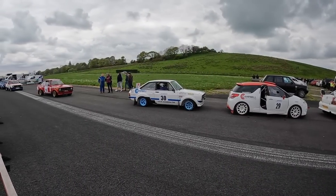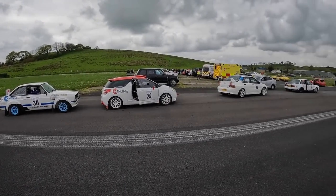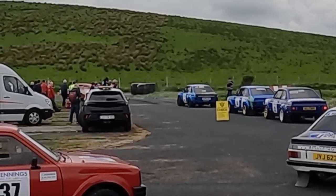Now time for us to make a move. I've got a boat to catch this evening. It's a seriously awesome event. So cool to see all the rally cars out in action. I could stay here all day if I had time.